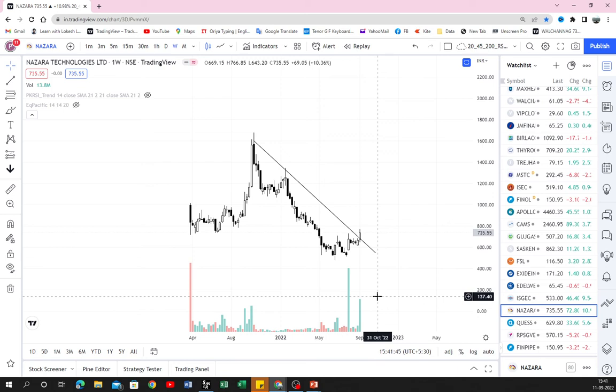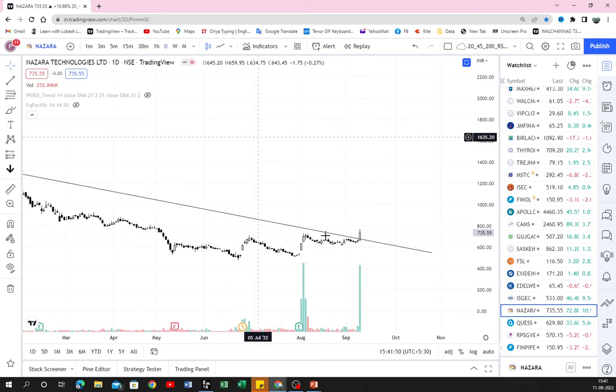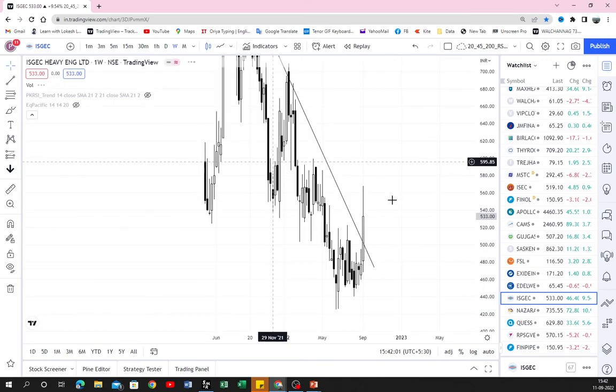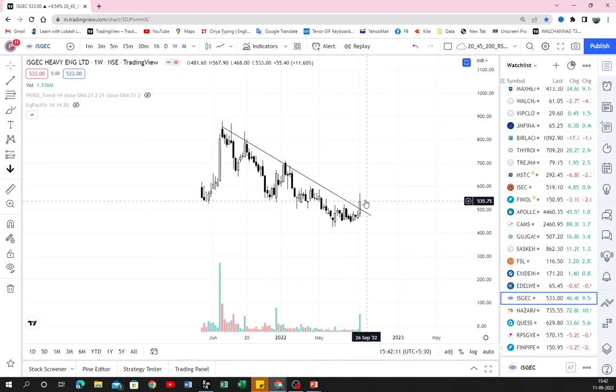If you see the daily chart also, you'll see that it has broken just on Friday. It's a good breakout with good volume. Similarly, ISGEC Heavy Engineering. This is also a new stock. It started in 2021 only. After it gave an uptrend, a downtrend movement was there, and after that, with good volume, it has broken out from the trend. So this is also a good chart you can observe.